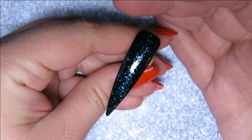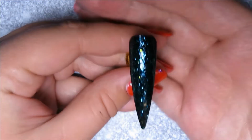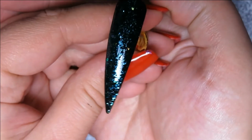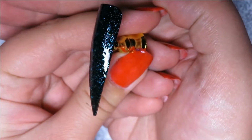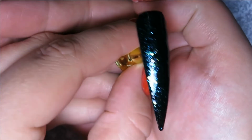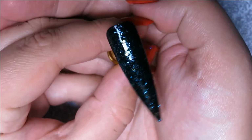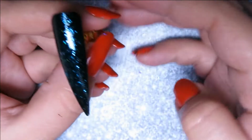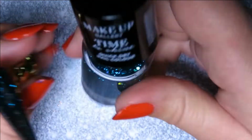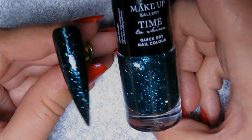I don't know how well it's showing up because my light's reflecting off it, but it's really pretty. And the coverage, you see how much glitter that's put out in just one coat. Well, you really don't need any more than that. But again, it's just a £1 10ml bottle. I think it's well worth the price.